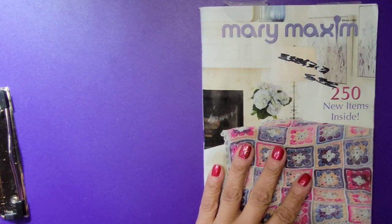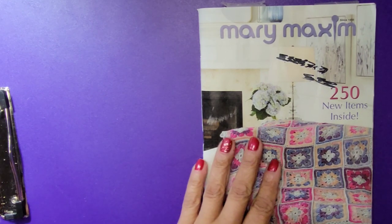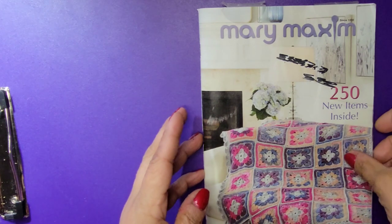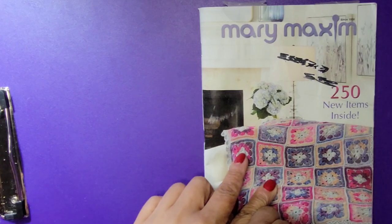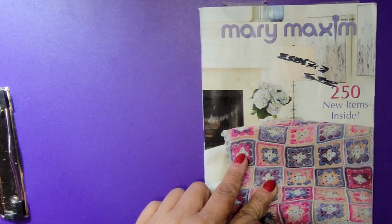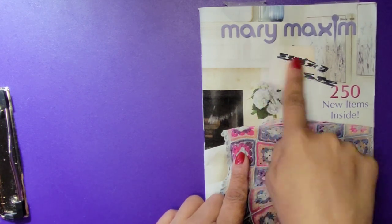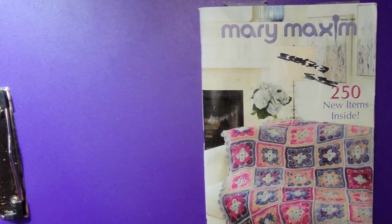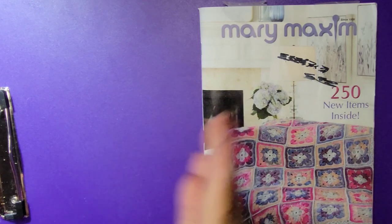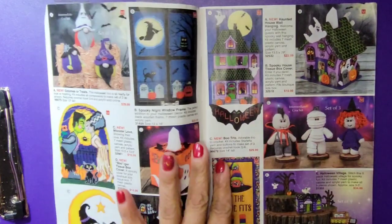Today I have a catalog from Mary Maxim. I just got this two days ago, and it's from May to July 28th. Yep, the sale ends July 28th, 2022. Sorry that I scribbled something there. It was some information that I had, and I had used this as a paper. But yep, let's see what specials they have.